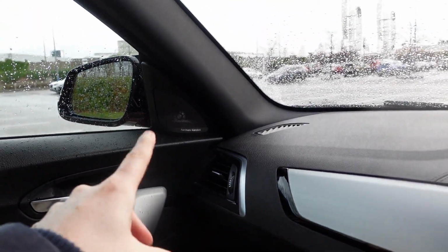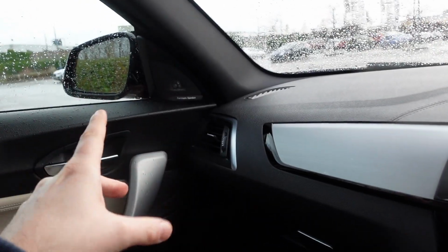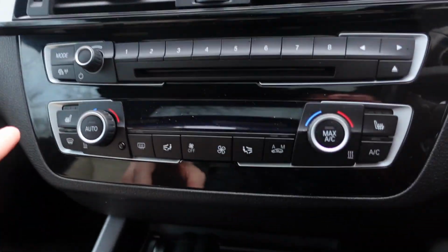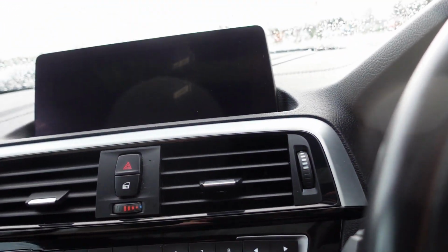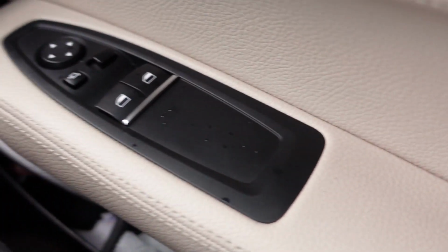So we've got the Harman Kardon. I definitely wanted that. When I first got in BMWs, I heard that sound system. I really did like it, so I did want that in the car. It has heated seats as well. Pro navigation. It's got, is it enhanced Bluetooth it's called? Yeah. The cruise, and folding mirrors.